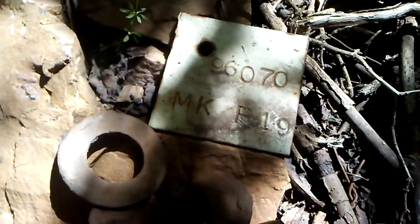Here's my little collection of washers. I'm gonna add that bolt and nut to it. Try to get some complete sets of the nuts and bolts. That little identification plate. Just an amazing amount of stuff. I'm going to keep looking, see if I can find anything else that's really interesting, and I'll bring you back.